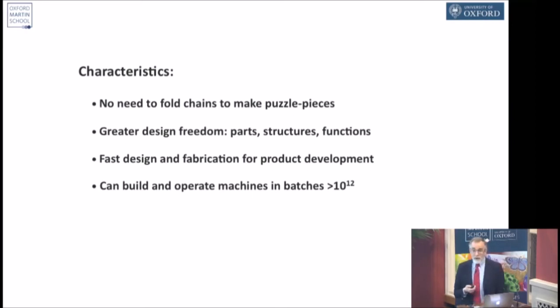Machines of this sort would be on a scale of 100 nanometers or so, and a milligram of macromolecules assembling to make those machines provides 10 to the 12th at a shot. One gram, 10 to the 15th.